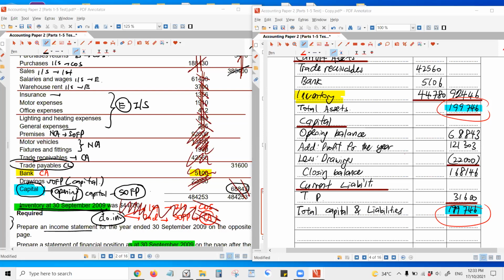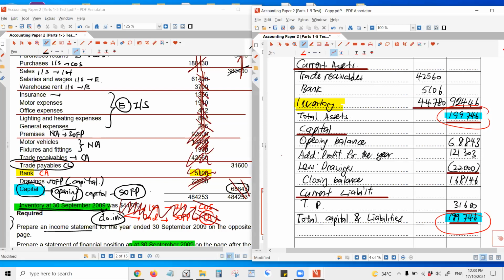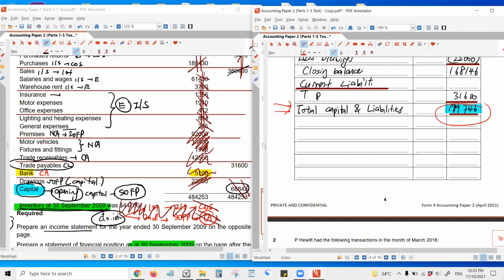Okay, one of you asked me, let's say you forgot to put the profit for the year here, and then you have reached the last line. How should you put the profit for the year in? And your handwriting is at the same time very big. Let's say this is your handwriting: opening balance for capital, then you write less drawings, then you write closing balance, and then you forgot to put in the profit for the year in between, but you realize you have to put it in when you are near the end of balancing.